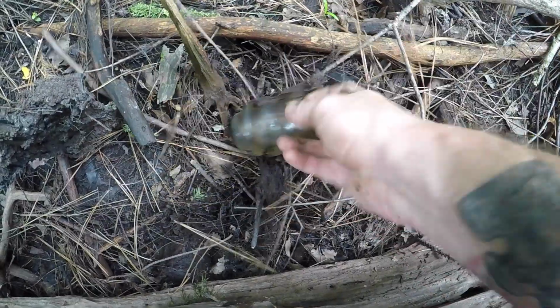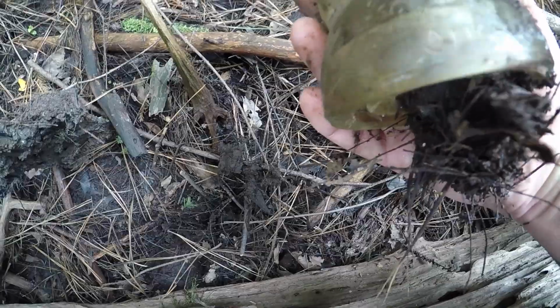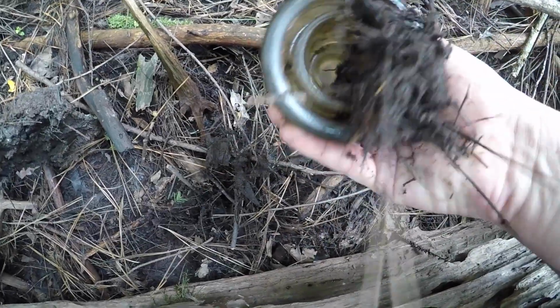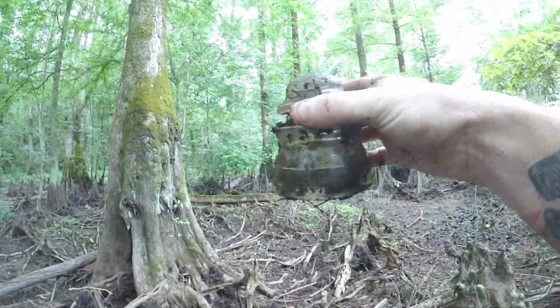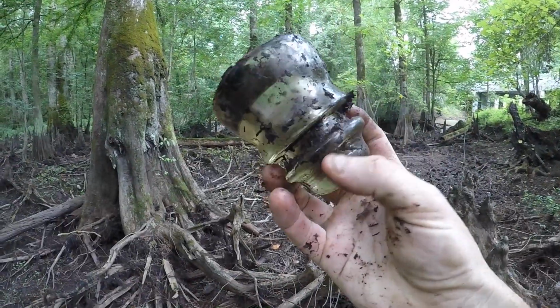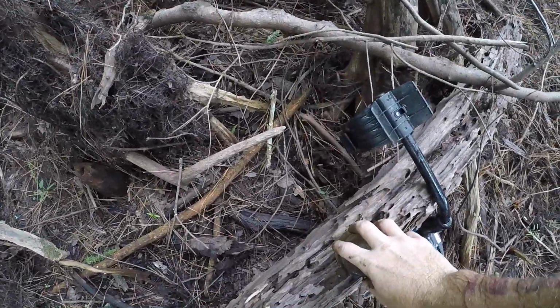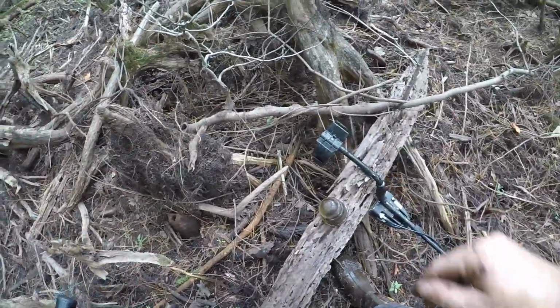I think this one's pretty modern. It doesn't even have a name on it. It just says made in USA. Okay, it's an Armstrong. It's got the threads on the inside, and it's clear in color. But it's all there. It's not broken. That's pretty cool. Probably take that out with us as well. Actually, I think I might leave that.